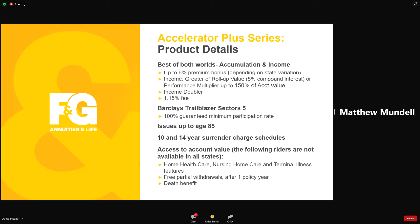The Barclays Trailblazer, again, this is important. I should have mentioned this earlier. Anytime you see the Barclays Trailblazer on one of our products, 100% guaranteed minimum participation rate. So if you're in this contract for 10 years, the rest of your life, a client is never going to see below 100% on a participation rate for our Barclays Trailblazer, including on this product. Where that becomes important is that some carriers will offer very great upfront participation rates and crediting options, and then years down the line, they'll slash those. Very, very important on an income product because we just talked about how this one has great crediting strategies.